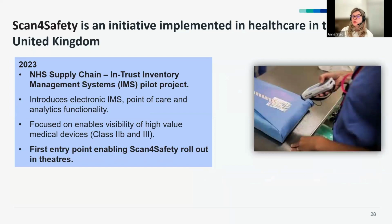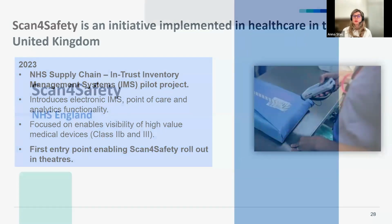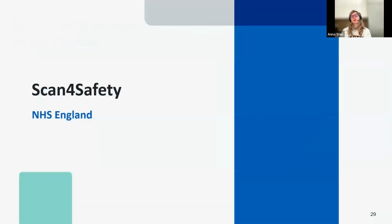And so, like I said, NHS Supply Chain now has a program called the Inventory Management Systems, IMS, pilot project, which we'll hear about more after my presentation. That introduces electronic inventory management systems, point of care, and analytic functionality. It focuses on enabling visibility of high-value medical devices, but also high-risk medical devices, which is very helpful to set that foundation, that first entry point, enabling Scan4Safety rollout in theatres and also other clinical areas in hospitals.